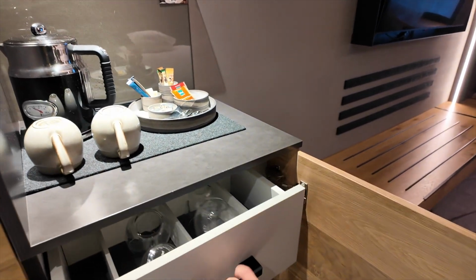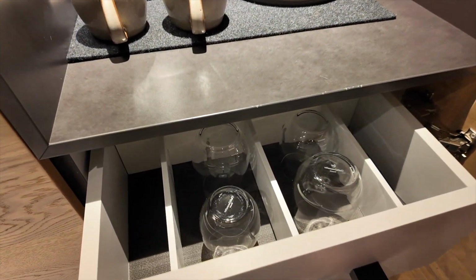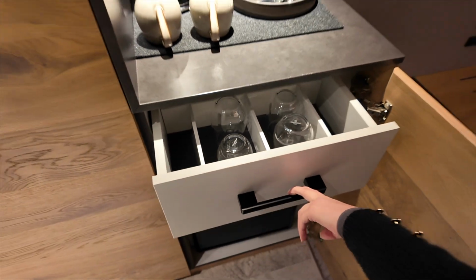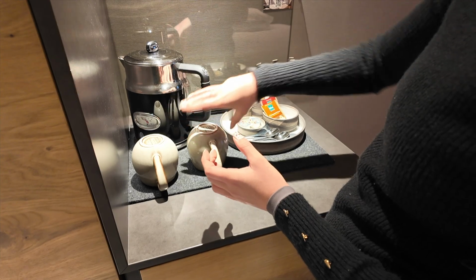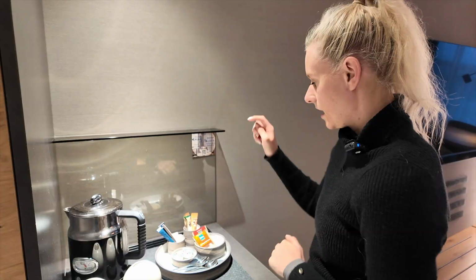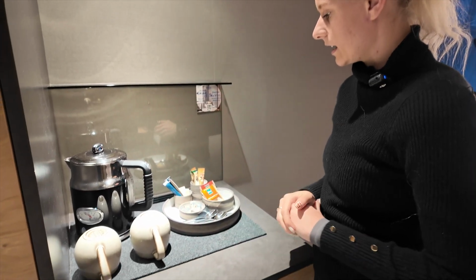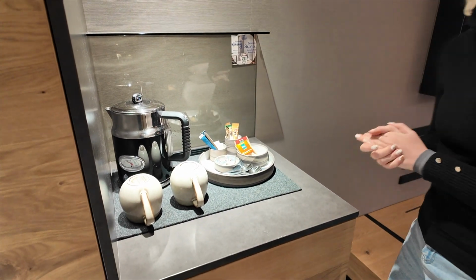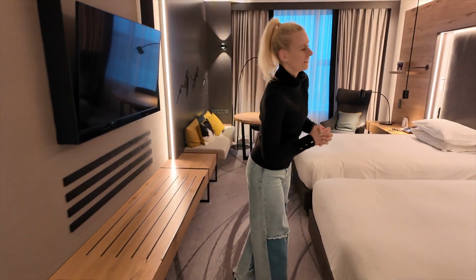Under here, was it Hilton that we had problems with the glasses last time? Hilton glasses, find them very oddly packed. 2 mugs, a kettle. Over here we've also got some teas, coffee, sugar, syrups ready for your coffee needs. Let's come through to the main room.